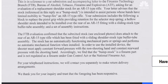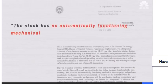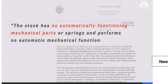The ATF already determined in 2010 that it couldn't categorize these devices as automatic weapons based on the law's current definitions, saying, quote, "The stock has no automatically functioning mechanical parts or springs and performs no automatic mechanical function when installed." So, the ATF can't really do anything to ban them unless Congress does something first.